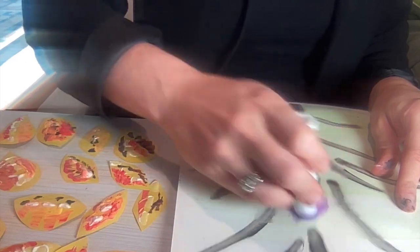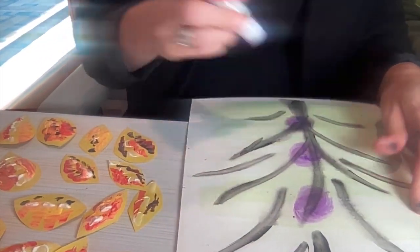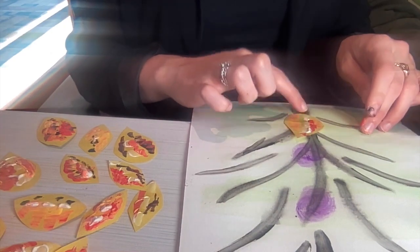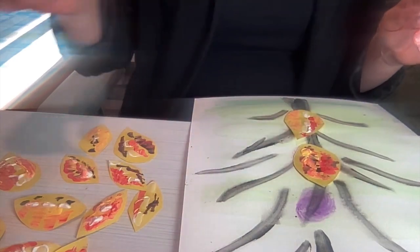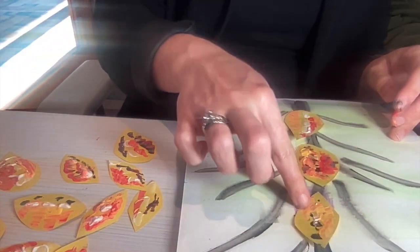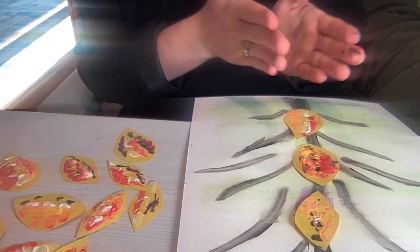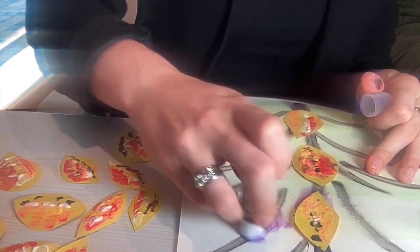I'm going to put some glue down, and I'm going to put three leaves down the middle to give us kind of that middle line. So we know from what line we are going to be somewhat symmetrical. Like that. All right. So now I know from the left side I'm going to have my leaves facing left, and to the right side, I'm going to have my leaves facing right. So we'll start with the left.